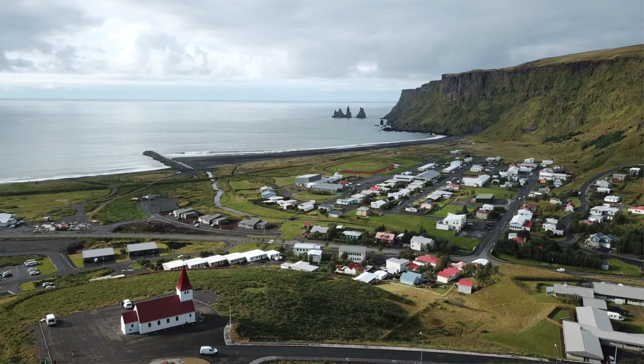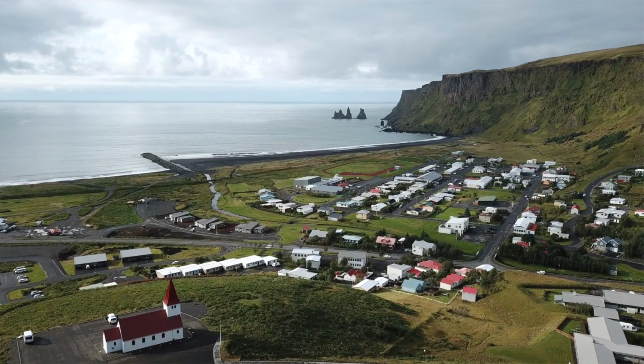Moving along to the biggest town in South Iceland, or should I say village, and that is Vík. Now, a lot of people are breaking up their South Iceland trip by staying in Vík, which is kind of halfway between Reykjavik and the end of the south coast. So you'll notice that this is a very busy area of Iceland. And it's at Vík that you can see that really iconic white church with the red roof overlooking the beautiful village.